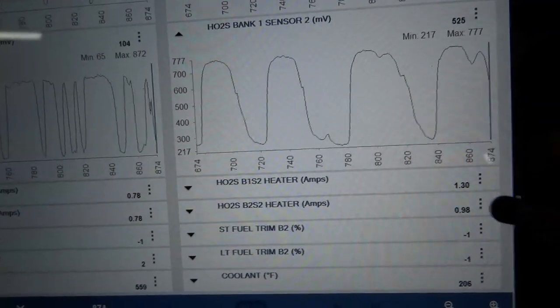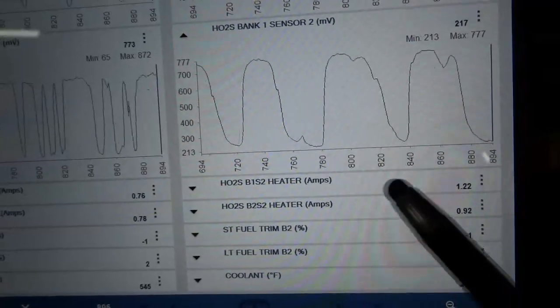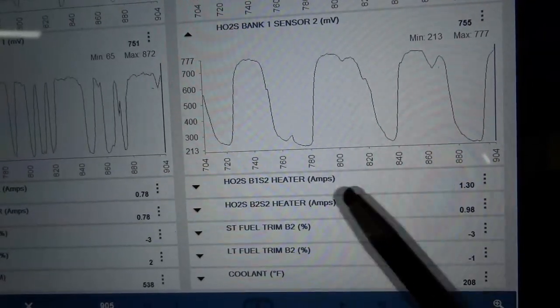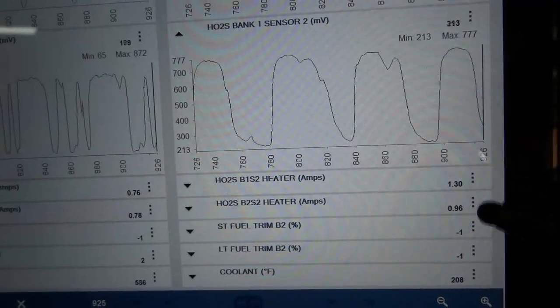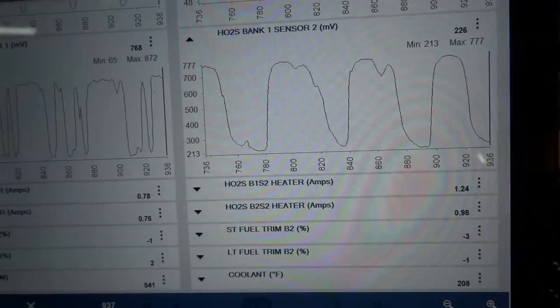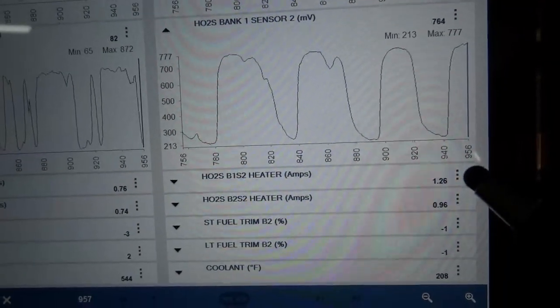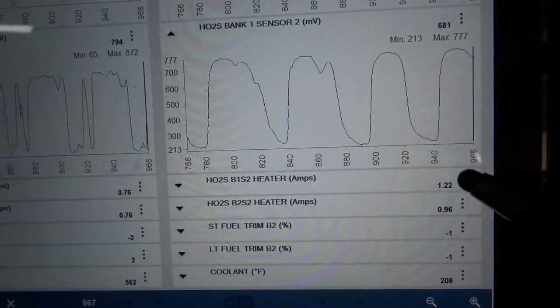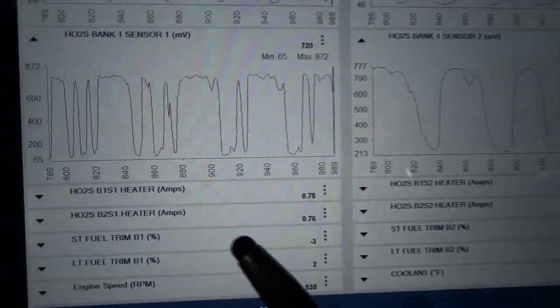So this one is drawing too much current, which tells me that the heater, or the circuit maybe of this heater, has a problem. It's drawing too much amperage. This should be close to this. So now let's look at the ones before the catalytic converter, because these are the ones after the catalytic converters. Let's see the ones before.